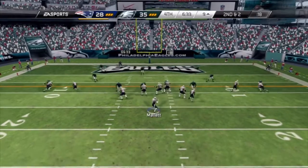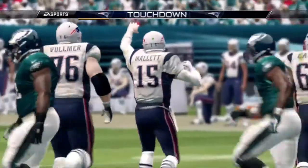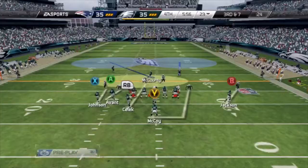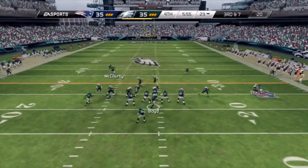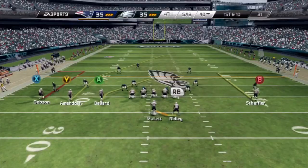So we got second and 4, second and 2. Ryan Mallett looks, finds Stephen Ridley, and Stephen Ridley pushes the defender into the end zone as we come back and tie it up. 35-35. Trying to see if our defense can stop him here again. So we got a third and 7. Taj Boyd drops back, looks, finds Jason Avant, but he could not hold on to the ball.